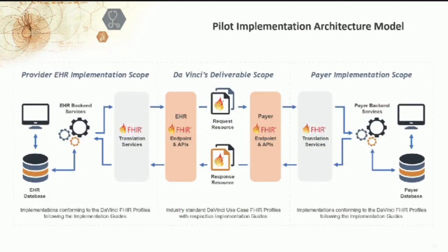So our ultimate goal is to have our members and others in the community actually implement these implementation guides. And this is just a very high-level architecture view of where Da Vinci works, which is really in the center. We're defining what happens at the FHIR endpoints and what's being exchanged between payers and providers. But we recognize that in a real implementation, you may have translation services that translate it to whatever back-end databases and operations that you would have.